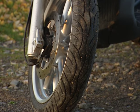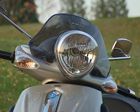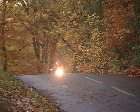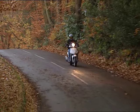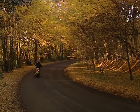The final machine that we'll take a look at is something very special. The Beverly 500, or B500, is a groundbreaking model from Piaggio, the first high-wheel GT scooter ever seen in the UK. It's a true maxi scooter with 16-inch wheels and a single-cylinder four-stroke 500cc engine. It's one of the first scooters that can do over 100 miles an hour.